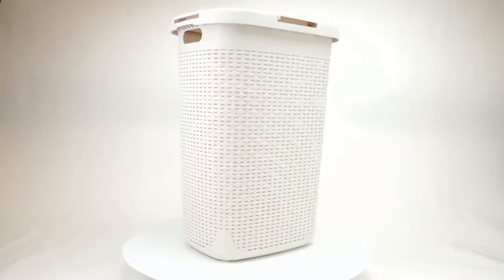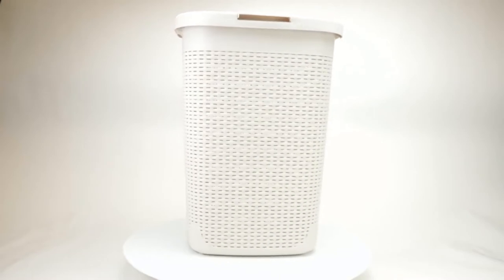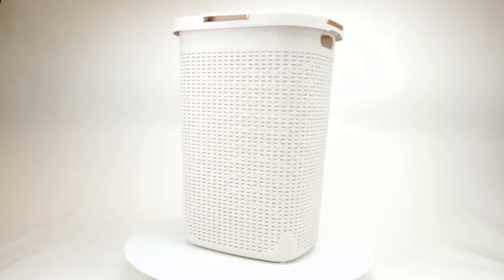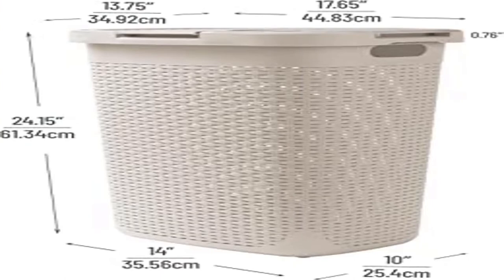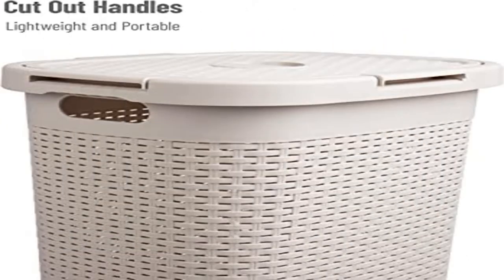Cutout handles: built-in handles on both sides have been cut into the basket frame to allow for a sturdy and comfortable grip when bringing your wicker hamper from room to room. Durable and strong: Mind Reader storage is made with high-quality plastic, unlike other clothes hampers with lids or collapsible laundry baskets that are made with cheap materials and rip easily.